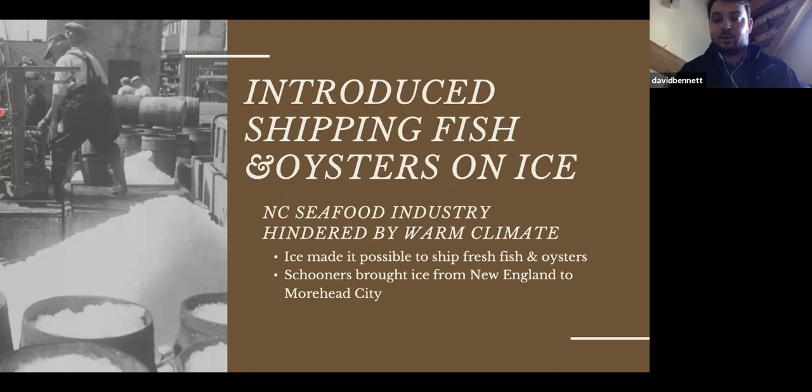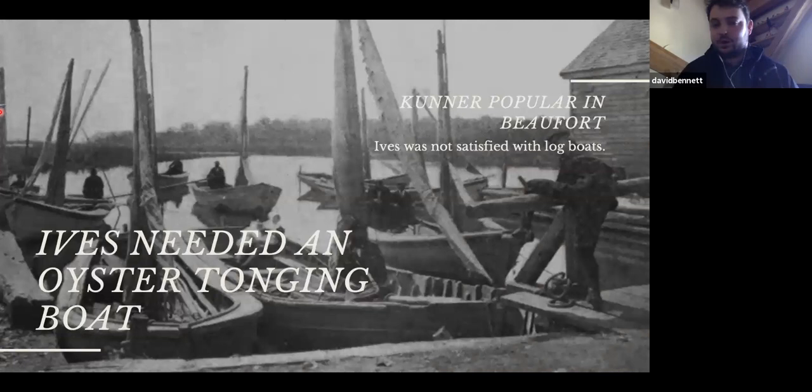In order to get to these oysters, though, he needed fishermen, and he needed oyster tonguing boats. And at the time in Carteret County, the popular boat for oyster tonguing and just commercial fishing in general was the Cunner, which is a split log dugout canoe boat, which is sort of pictured here in this photo. These are oyster boats in Beaufort. But George Ives, he didn't really care for these boats. They weren't going to be fast enough. They weren't going to carry the quantities of oysters that he knew the market was going to demand.